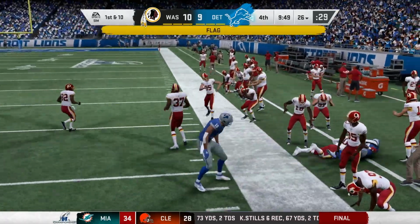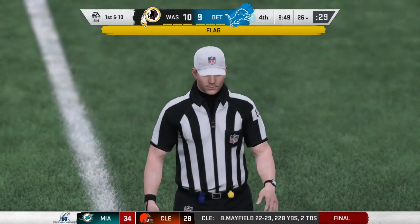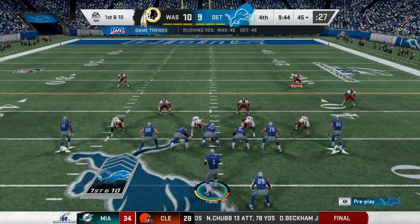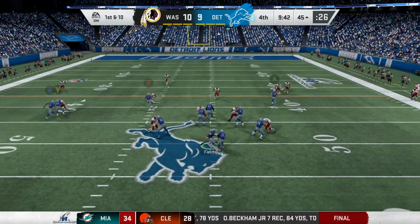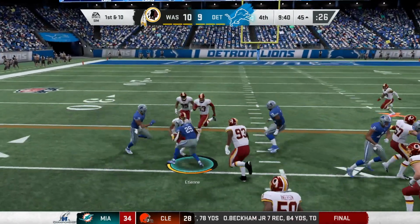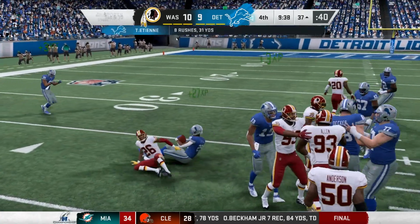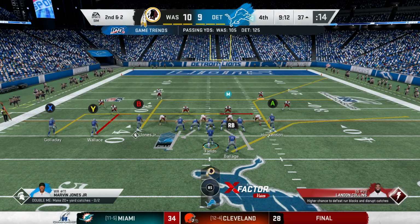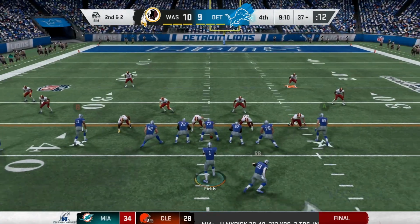So here's Etienne getting the carry out to the right side, but that's actually going to be a late hit on Landon Collins, so we get helped out on the penalty. So now we move this ball past the 50-yard line. This time Etienne on the draw play, and he's got about 8 yards on that one to about the 37-yard line. So now 2nd and 2 this time from the shotgun.